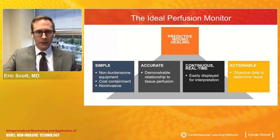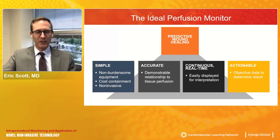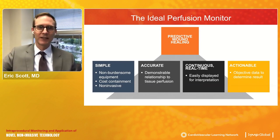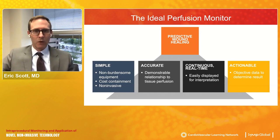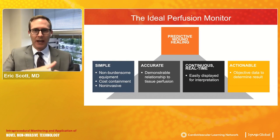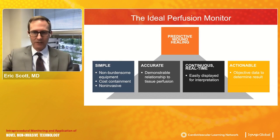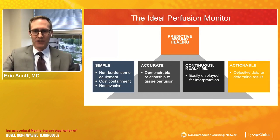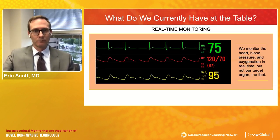The ideal monitor of blood flow would be multiple things, I think, if we sit down and think about it. We want it to be predictive of things, whether it's wound healing or alleviation of rest pain, elimination of claudication, we want it to be predictive of outcome. But more than that, we want these technologies to be simple. We want them to be accurate. It'd be great if they were continuous and provided real-time data in the midst of our procedure so that we could use it at the beginning, the middle, and the end of the procedure. And better still, if that data provided could be actionable by us to determine whether more needs to be done or whether we've finished the case based on previous intervention.